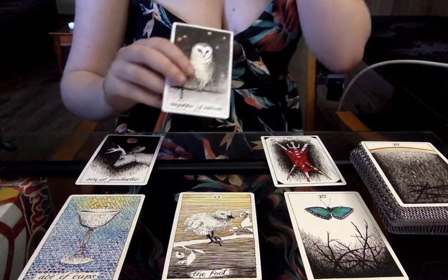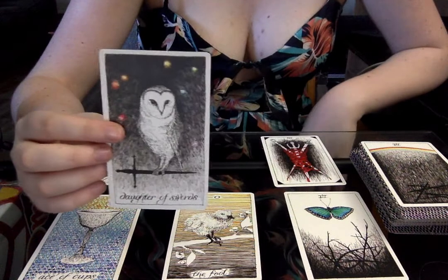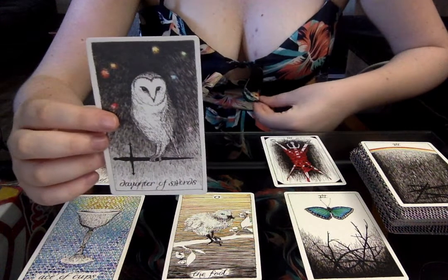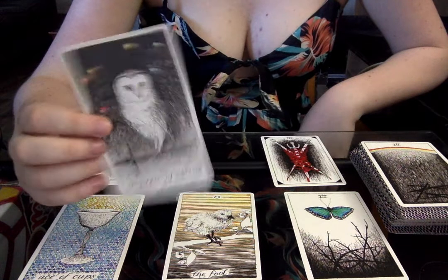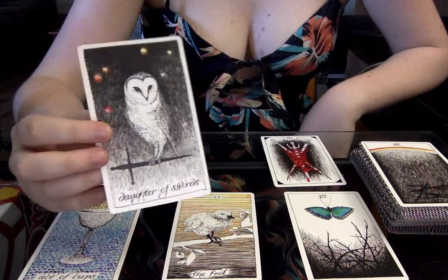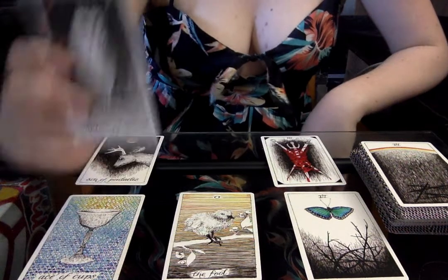With number 2, we got, does your pet feel well? Got the Daughter of Swords. I think they do feel well. I think your pet is very on the intellectual side. You might have a very intelligent pet. This intelligence makes them know that they can tell you when they're not feeling well.